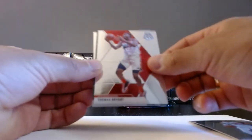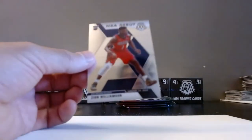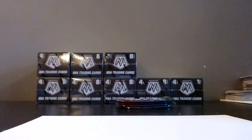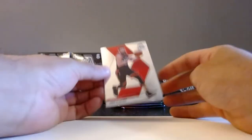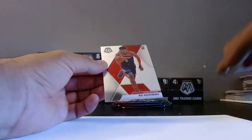Derrick Rose. Thomas Bryant. We have a Miles for the Heat. And we have NBA debut Zion for the Pelicans. There you go, Pelicans. Another Zion. Congrats. You don't mind getting that card, right, Aaron? Or were you expecting something else? Fred VanVleet, Gordon, old school Chris Webber for the Kings, and Rui Hachimura for the Wizards. Your second Rui, Wizards.